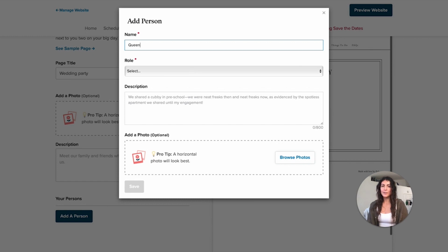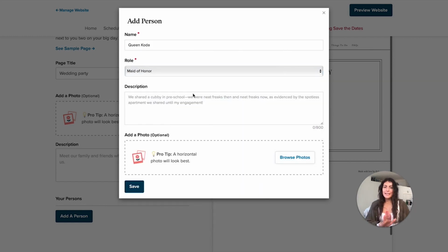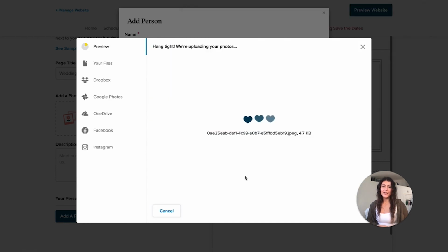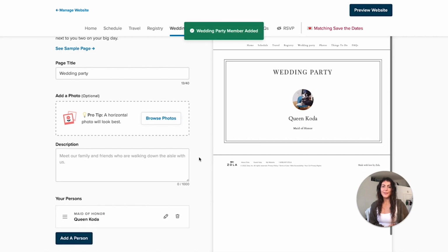So our first is going to be Queen Coda. She's our maid of honor. And for this example, I didn't add any description. Now, some people do like to add fun stories or how they know this person, and this is a great place to do it, but just for this example, I'm not. What I am gonna do though is add a photo of her. So we're gonna click here and drag in this first photo of her and save it. Excellent. Save and upload. Look at that.